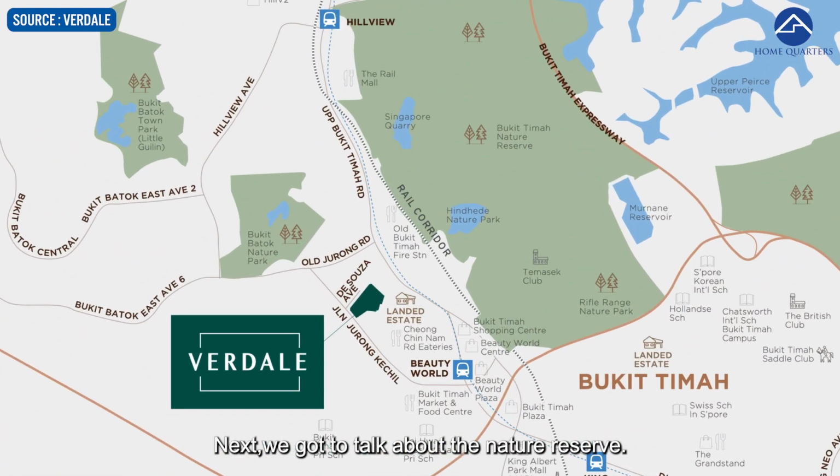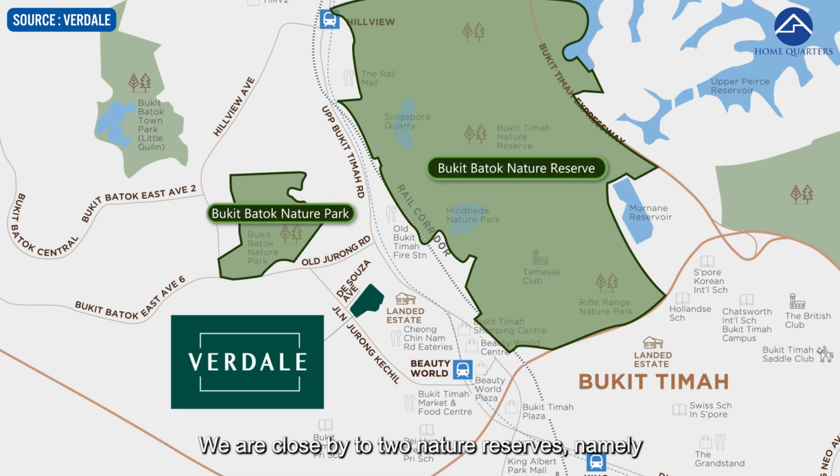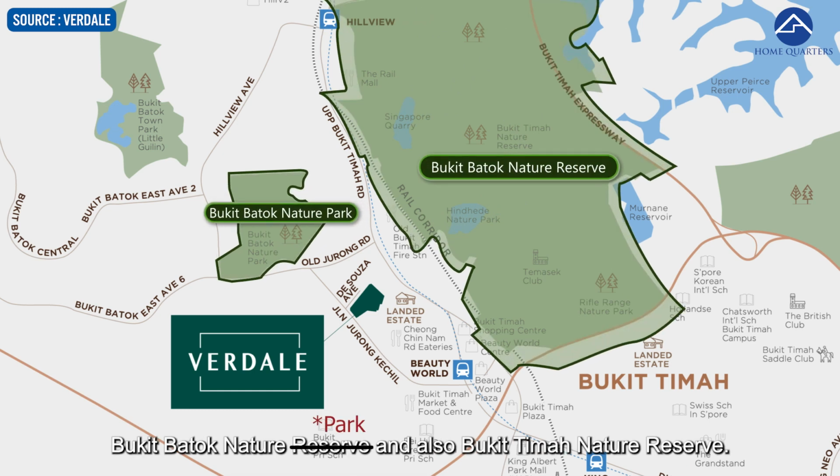Next, we got to talk about the nature reserves. We are close by to 2 nature reserves, namely Bukit Batok Nature Reserve and also Bukit Timah Nature Reserve.